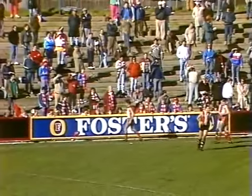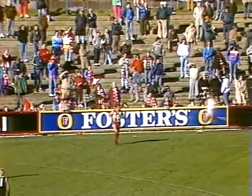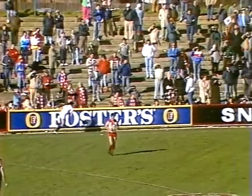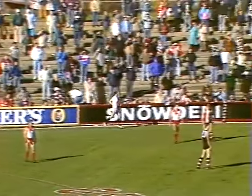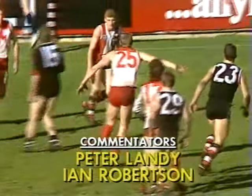Over the top, Henwood. Pouncing on it is Rice, who hugs the boundary line with that kick. In fact, it might have gone over on the full. No, boundary umpire coming in to throw it in, which will take place right near the 50-metre mark.